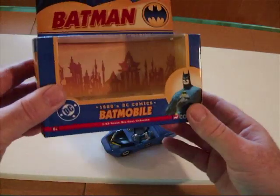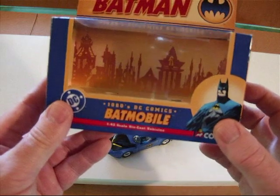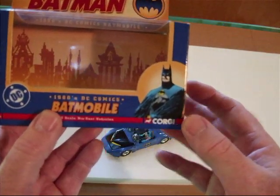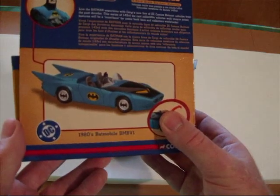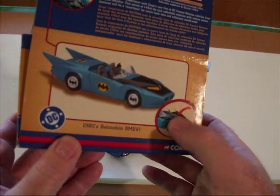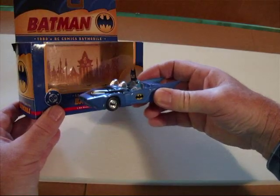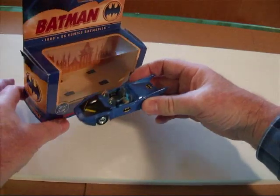And again, the box has a display tray inside. Skyline of Gotham City. Cool picture of Batman there. And a depiction of the car on the back, showing the operating hood. Yeah, it's a nice model. Actually well done.